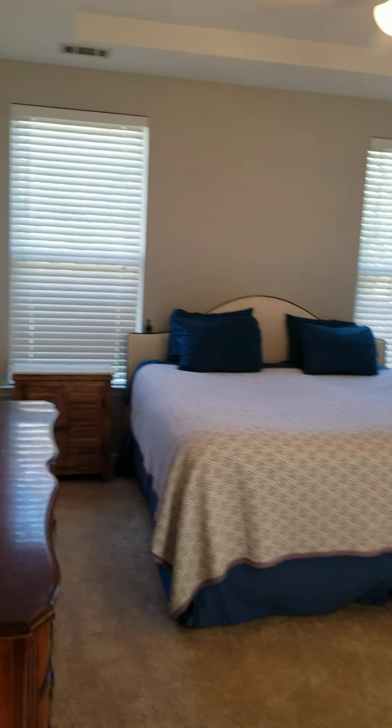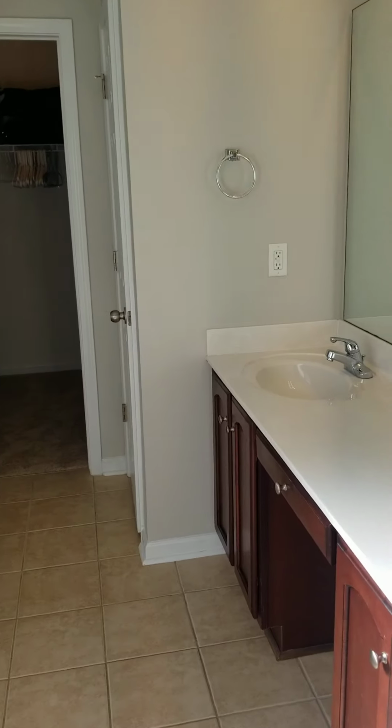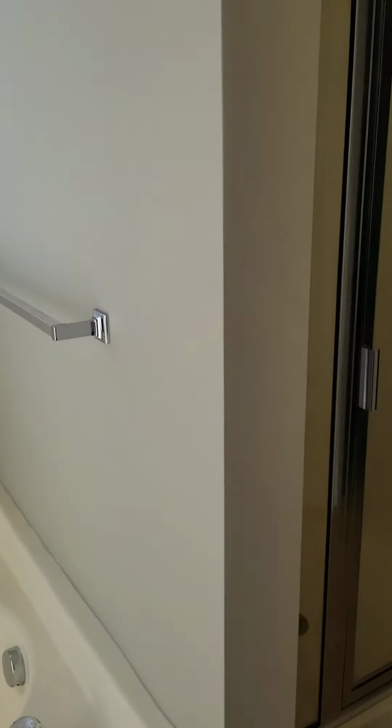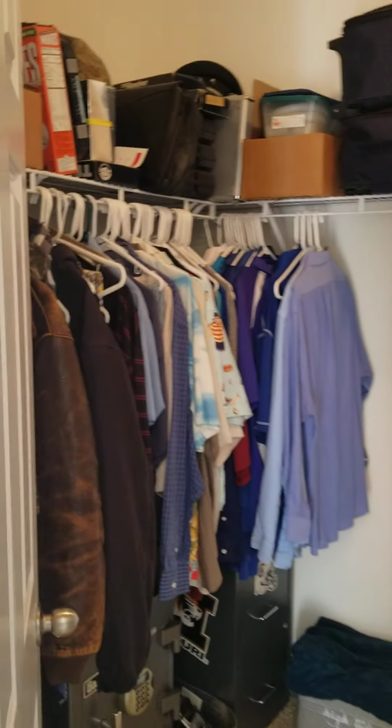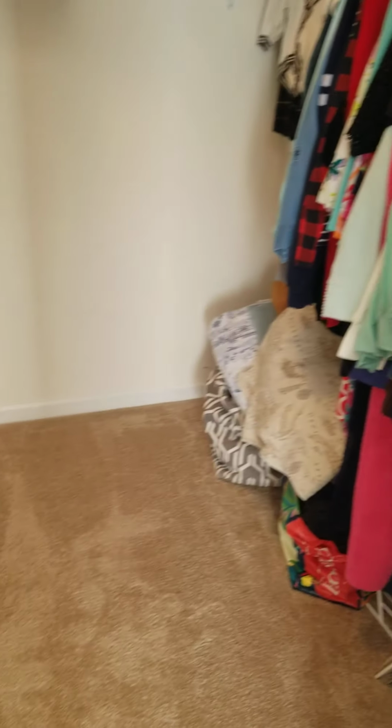You've got your master on the main with the small tray. Carpet in here looks good. Clean. The home has no bad odors to it. Walk-in closet.